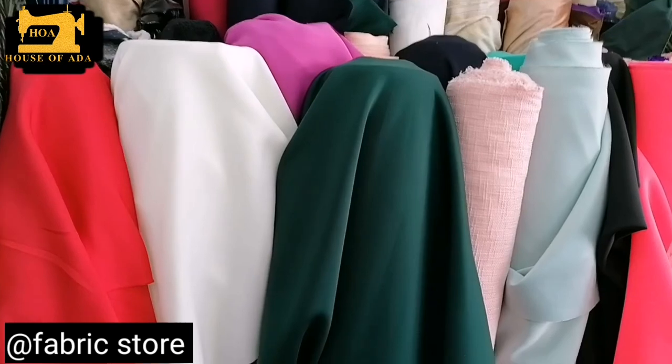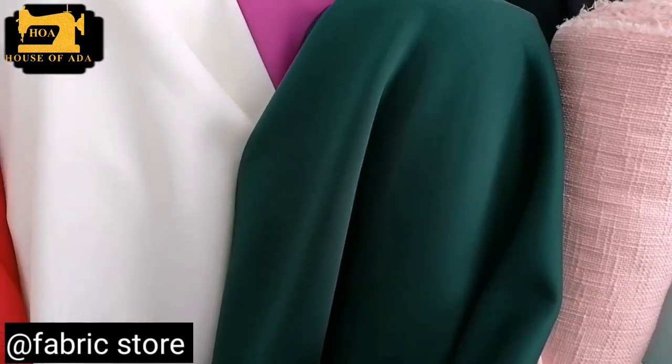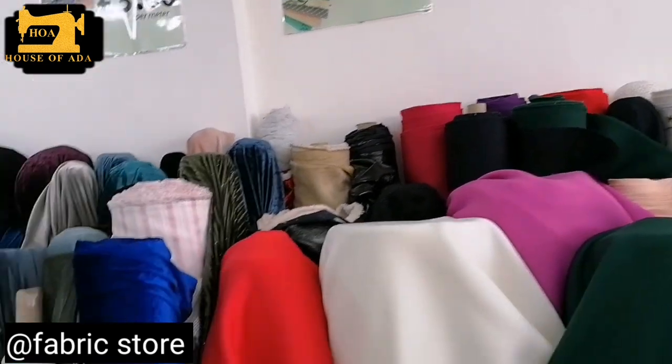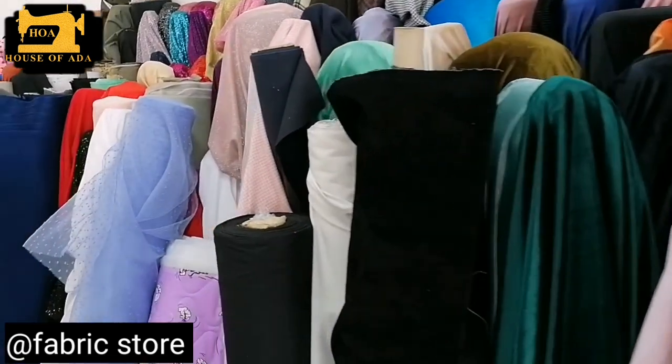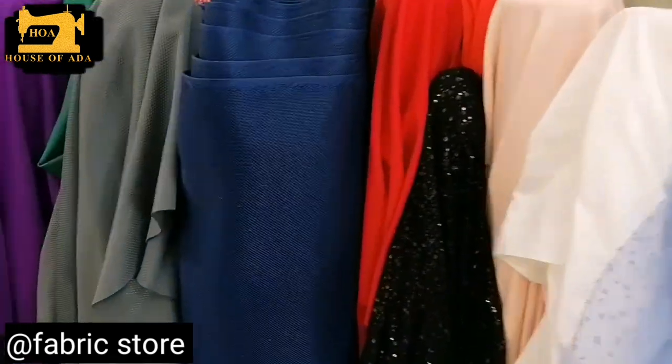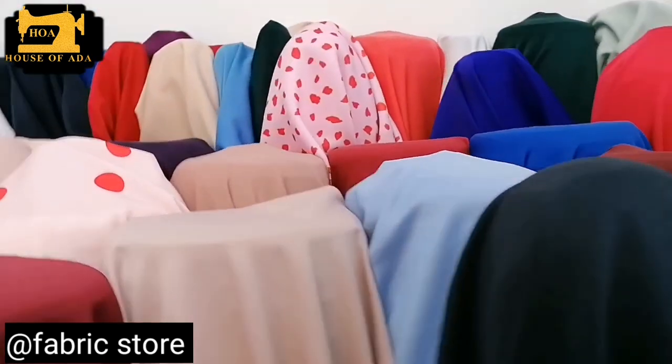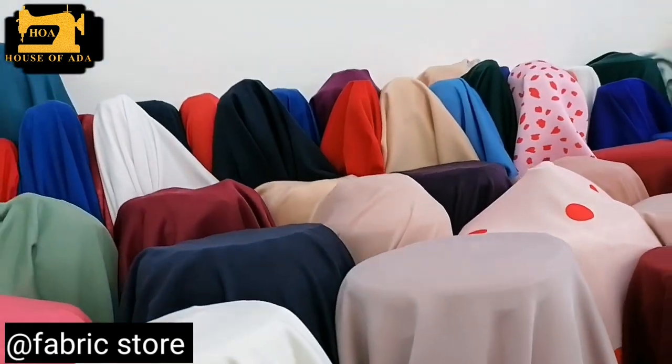These ones are breast cover, very thick. You can actually use them for dresses. And they are £5 per meter. You see the nets. So this is one of my favorite shops here. You could see this one's all the things you have here.